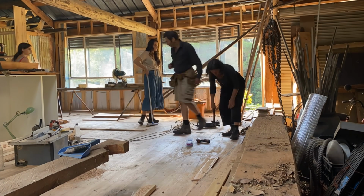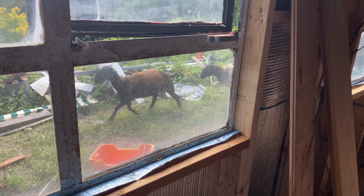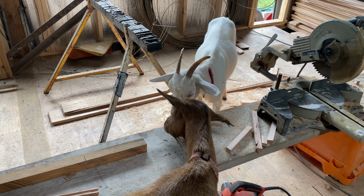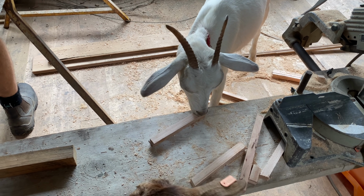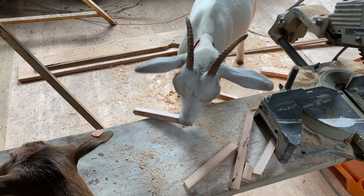We've been so busy building the shed studio and working all together as a team. The sheep always run past on an adventure somewhere. And the goats have been as naughty as ever, always trying to help in their own special way. Who knows if Magnolia and Moth are trying to imitate us building or just being the sweet puppy dogs that they are, but they keep picking up pieces of wood.